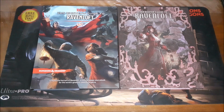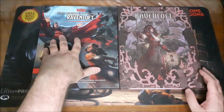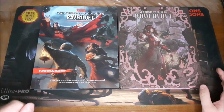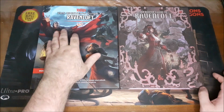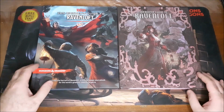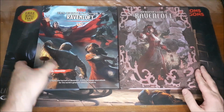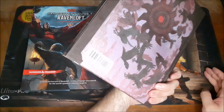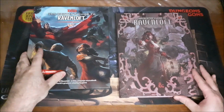So I'm going to say that this cover, the variance between the two, is probably the closest we've gotten to decision paralysis. So you've got the confronting Strahd on this cover here. You've got Strahd looming in the background as more of a menacing threat than an actual physical force, while he looks more like a physical force there. They both evoke different senses or different feelings when you look at them, and I just think they're both really, really well done. And yeah, like I said, it's difficult to choose, so I'm not going to. It's my video, and I can cop out if I want to.